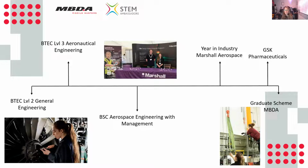So I'm just going to start off with, I began in high school, so this is like when you're about 16, doing my BTEC in general engineering. And that was kind of when my interest started to really blow up. I was like, okay, engineering is definitely what I want to do, but I'm not too keen on continuing with A level. So I actually went to college and did a level 3 aeronautical engineering course.